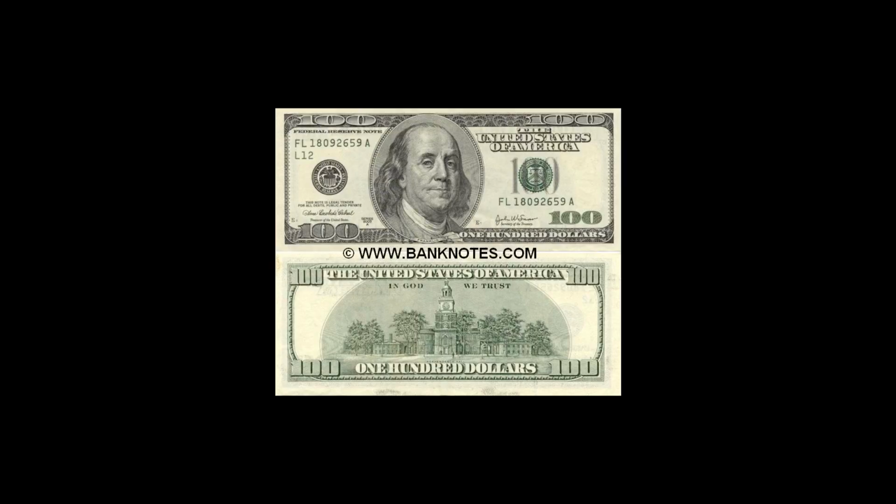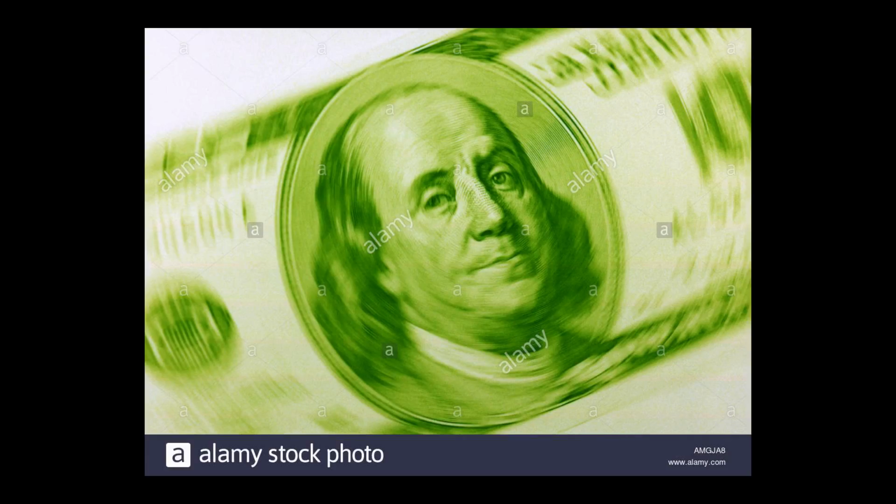The note featured a portrait of Admiral David G. Farragut. The note was also nicknamed a watermelon note because of the watermelon-shaped 0s in the large numeral 100 on the reverse. The large numeral 100 was surrounded by an ornate design that occupied almost the entire note.